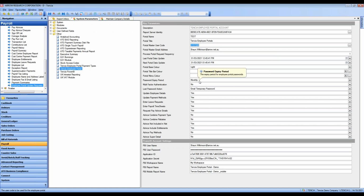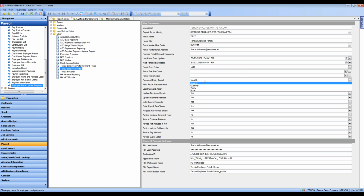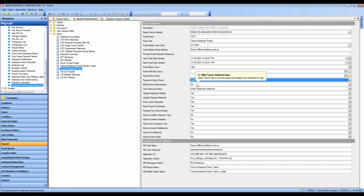But then the password policy work comes in. This particular setup is asking for passwords to be changed monthly. We can have multi-factor authentication on login. I didn't mention that when I went through that process: rather than just the employee having their username and password, once they log in, if we've got multi-factor authentication turned on, that employee would be emailed a once-off 6-digit authentication code that they need to enter to log into the portal. In this way, you could even further the levels of security for that employee, giving them another factor of authentication before they log in.